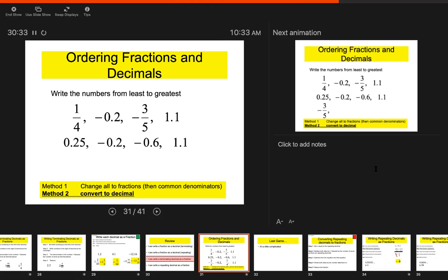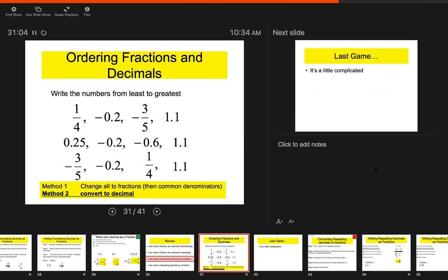I said -0.2 at the start. What is the smallest number? -0.6. -0.6 is smaller than -0.2. Remember, on the negatives, as the number gets larger, its value gets smaller. All right, so this would go -0.6, -0.2, 0.25, and 1. Now, the question would like you to use the original numbers. That's why I put the fractions.